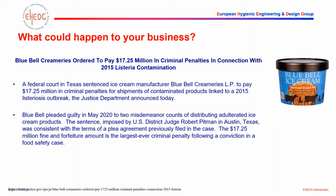This company was ordered to pay 17.25 million in penalties. This was in connection with a Listeria outbreak in 2015. It's a company that produces different types of ice cream and other dairy products. The CEO of the company was charged.